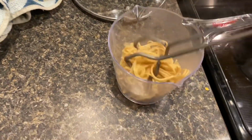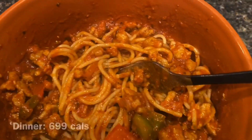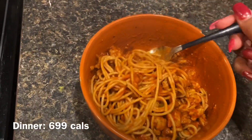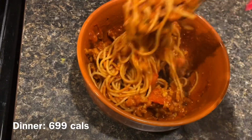Sometimes, like for this spaghetti, I made 1 serving of everything but the noodles. I made extra noodles, but when I'm eating it, I eat 1 serving. And it made me spaghetti for the night, and it also made me spaghetti to save for a lunch sometime this week. So yeah, love this. Super simple and so good to eat.